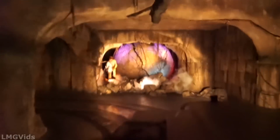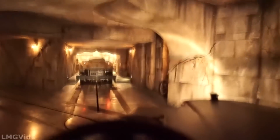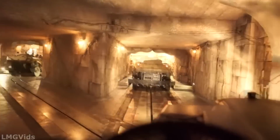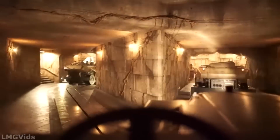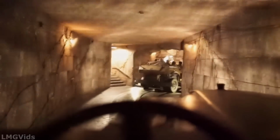After barely escaping being crushed by a massive boulder, the guests emerge out of the darkness, pulling up to a battered but still standing Indiana Jones. Finally, before the vehicle can pull into the loading area, Indy gives one last witty comment as the music crescendos with the classic Indiana Jones tune, wrapping up the ride and ultimately signaling the end to one of the greatest theme park experiences ever created.